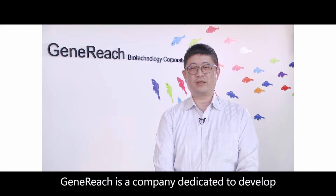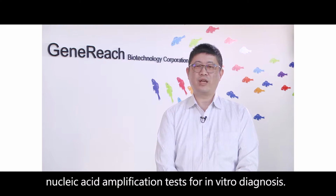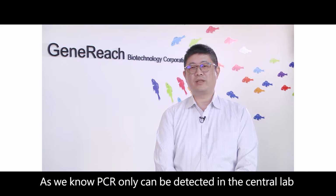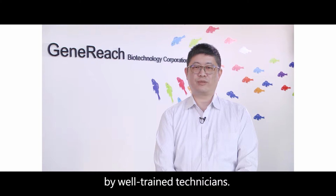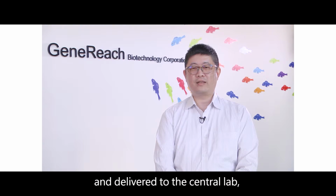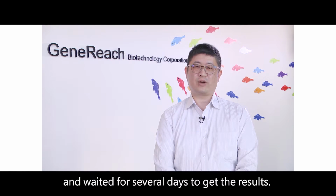GeneRich is a company dedicated to developing nucleic acid amplification tests for in vitro diagnosis. As we know, PCR can only be performed in a central lab by well-trained technicians. When a patient needs a PCR test, the specimen has to be collected and delivered to the central lab, and then wait for several days to get the result.